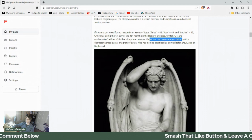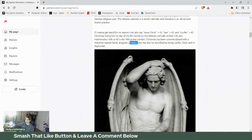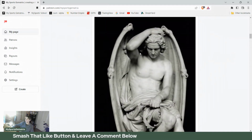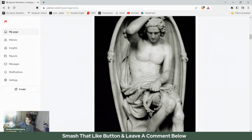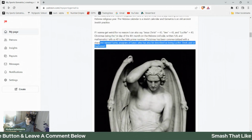Christmas has been commercialized with a character named Santa, which is basically just an anagram of Satan, who is also described as being Lucifer, and you can also say the word devil and or Baphomet. I think there's a couple other words to describe Lucifer. But this is a sculpture of Lucifer from the 18th century. The 18th century was very black-pilled, I must say, because when you look at this, he does look like he's kind of 6 feet tall or taller.